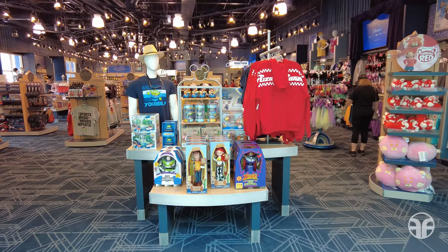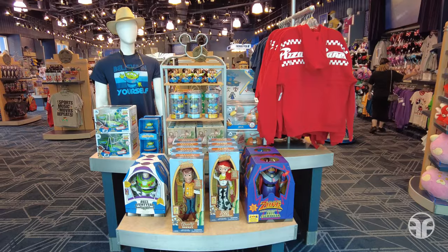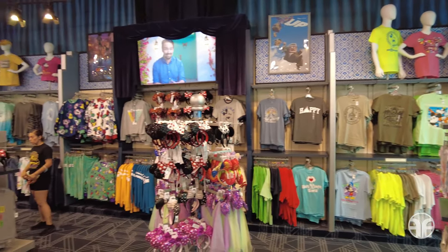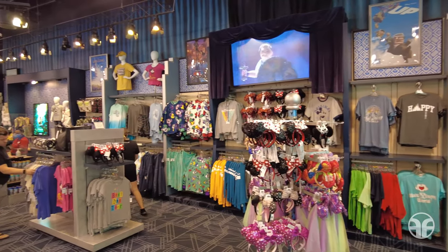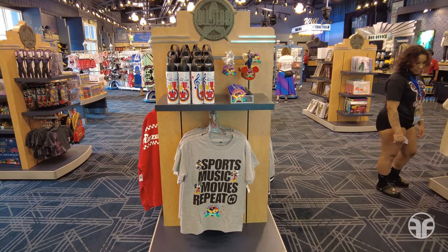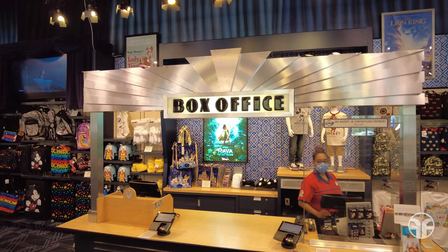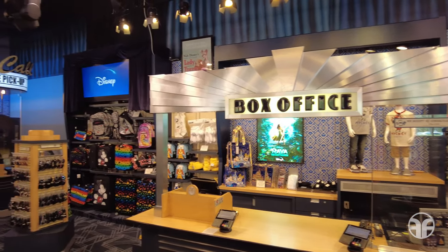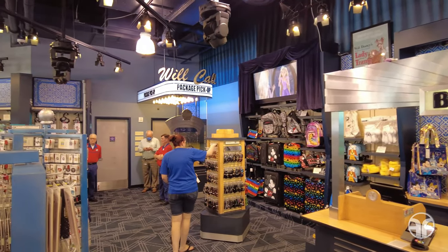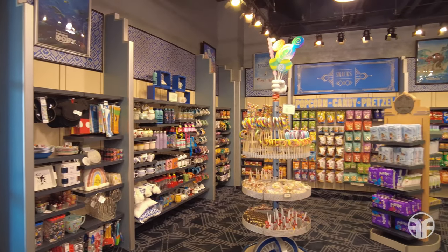As we walk in the gift shop, we're immediately greeted by Toy Story merchandise. They have a wide assortment of t-shirts to choose from. They also offer these Disney's All-Star Resorts merchandise items. You could purchase your items here at the box office, and over to the left-hand side is Will Call for package pickup. Tucked back in the corner are the housewares and the sundries.